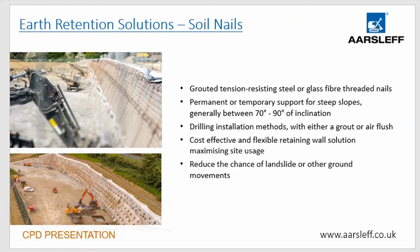So on to the interesting stuff, earth retaining solutions. First one we're going to just touch on is soil nails. Not necessarily something you've come across, but a very useful system for retaining, stabilizing the earth. Generally, sort of 60 to 70 degree face is what we see commonly. You can increase that to 90 degrees, but you would need a hard face on that, which would be something like shotcrete, sprayed concrete. So there's no way you're going to get a soil nail wall to stand up at 100 degrees, sorry. It's generally between 70 and 90.